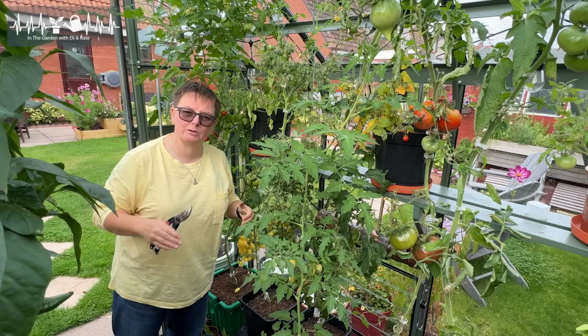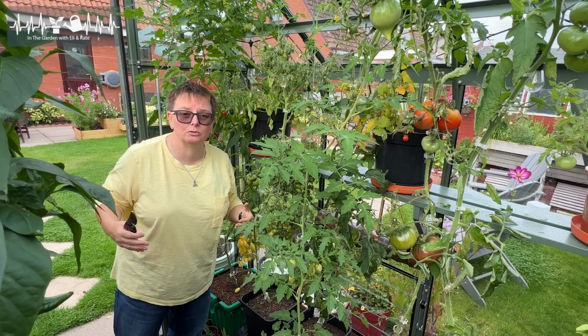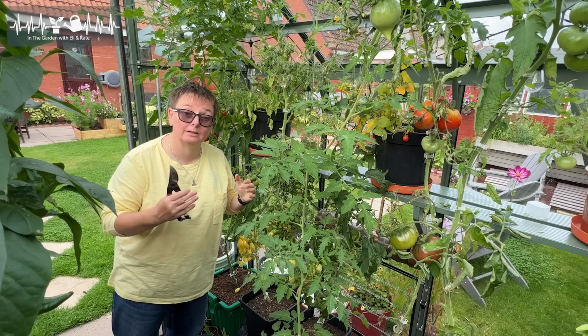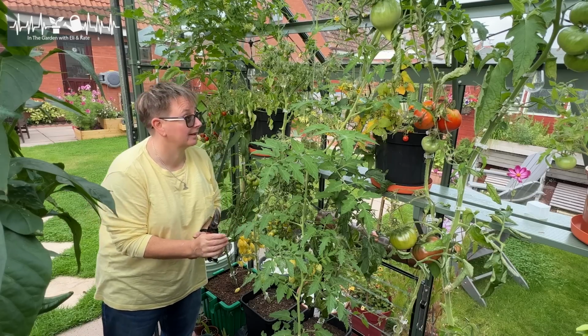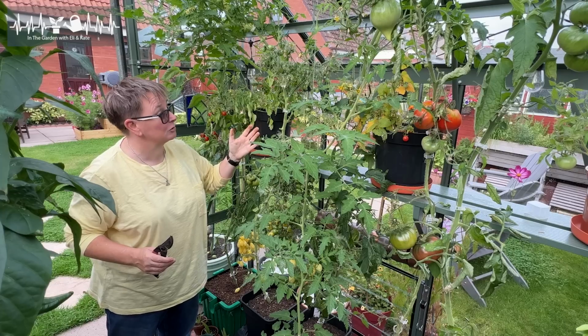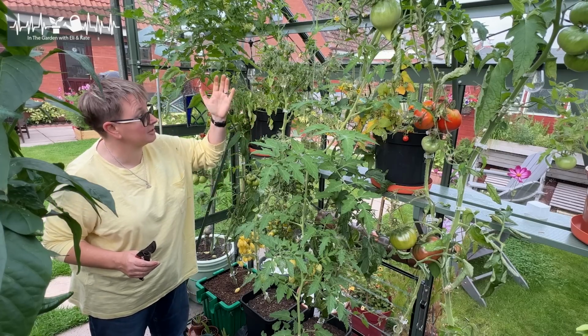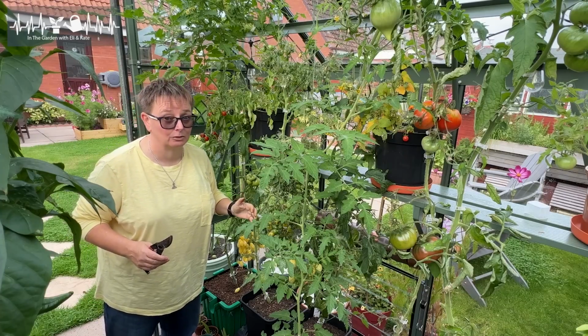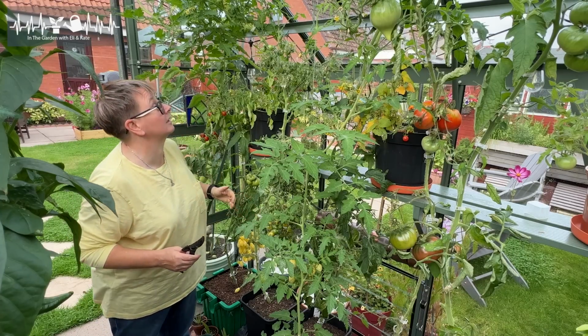We spoke when we were outside about the old traditional way of doing things, with taking things down to 4 or 5 or 6 trusses, depending where your plant is and where you live. This one, there's no way it can give me 6 trusses of this fruit all ripened. So I'm actually going to have to lose some of these fabulous tomatoes, I think.